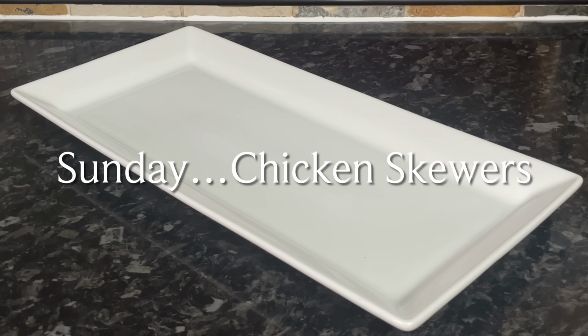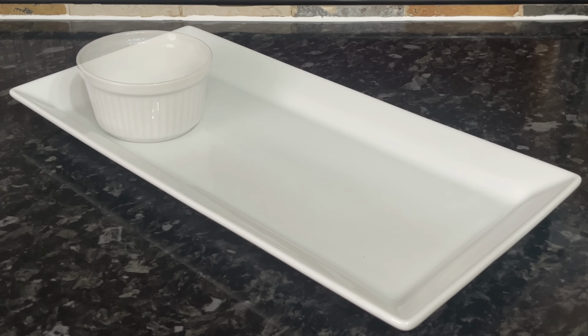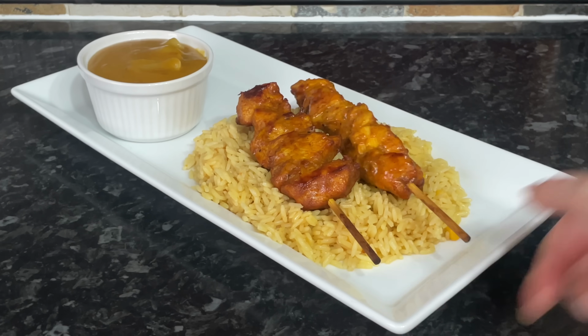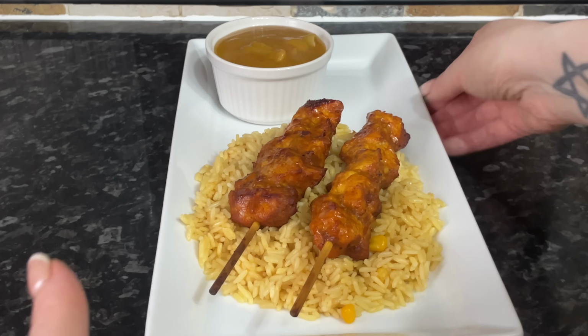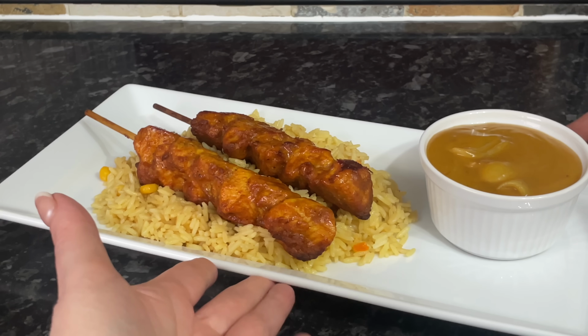And then moving on to today, I had chicken skewers. This was a recent find. The leader of our group actually posted this on her Instagram, and I just had to give it a go because it's right up my street. It's a kind of curry, kind of not a curry, but yeah, it was just so tasty.